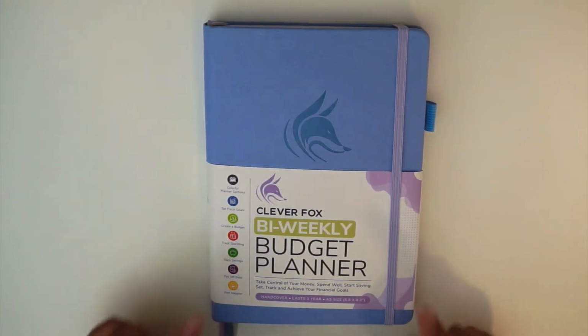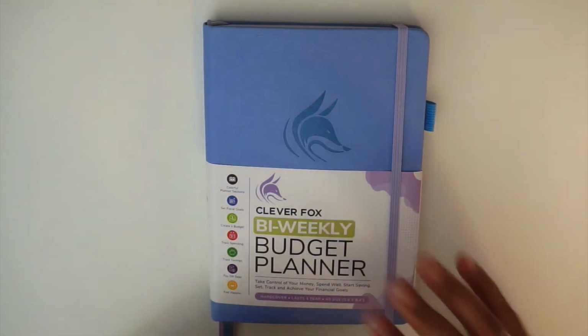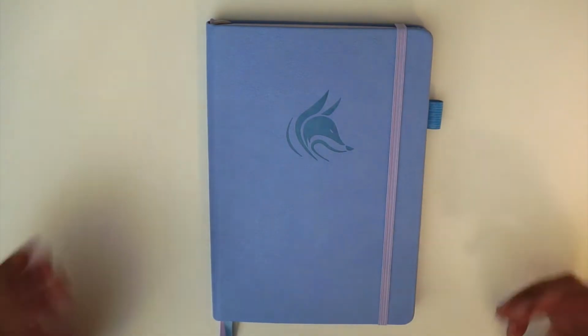So this planner lasts 1 year and it is a bi-weekly planner. So instead of having a budget for every single month, you have one every 2 weeks. So let's get started. So here it is without the little sleeve on it.